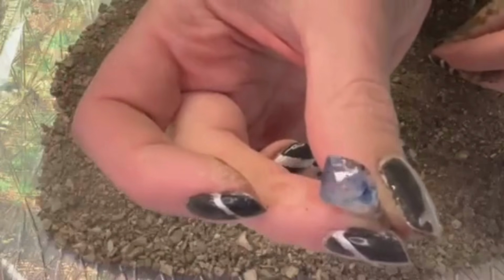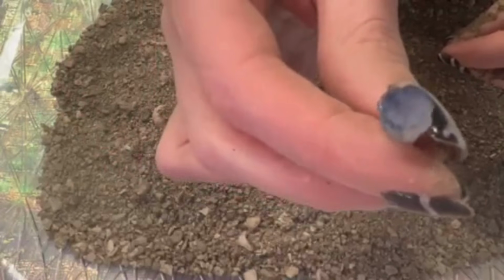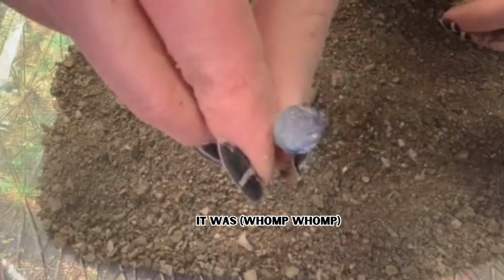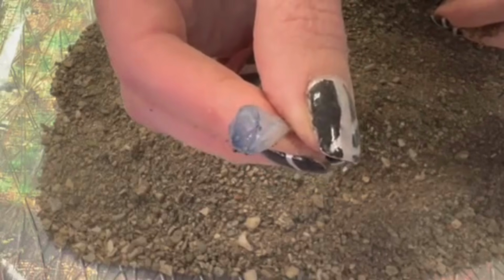But really pretty blue. Almost looked like it was dyed. I don't think it was, but I assume this is a quartz piece. I don't have anything like this. Really beautiful.